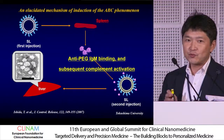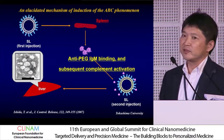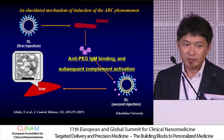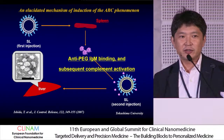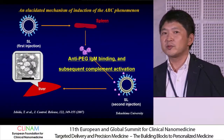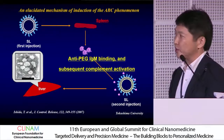As I mentioned, the key factors to cause the ABC phenomenon are the anti-PEG IgM binding as well as the subsequent complement system. In vitro, all the anti-PEG IgM we detected can bind to the antigen. But in vivo, I believe anti-PEG IgM binds to such materials in the blood circulation, but somehow such an immunocomplex never triggers the complement activation. We have several pieces of evidence from Western blot analysis or something like that, but not yet published. So maybe next time I'd like to show you the clear one.